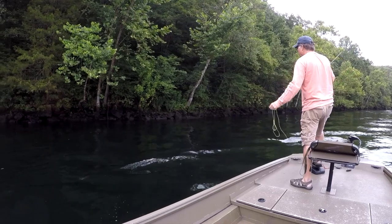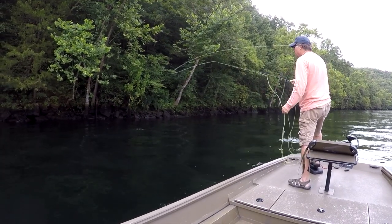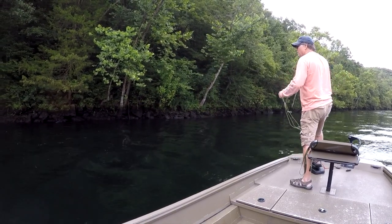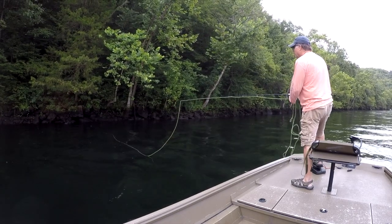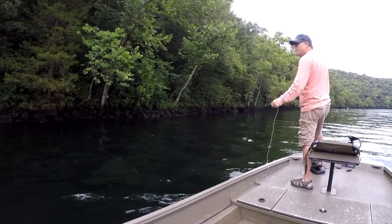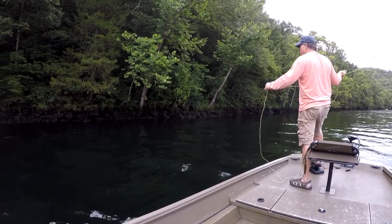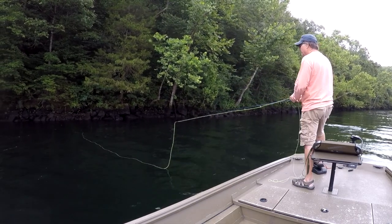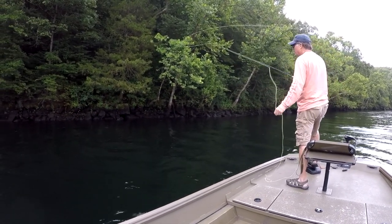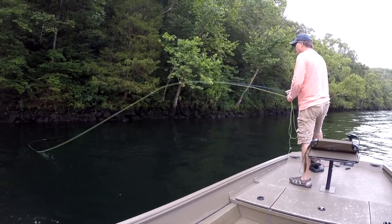It's hard to throw in an eddy where there's a lot of current. The current will pull your line out, or it pulls the fly out. So there's a technique that you can use where you throw, oh man, I about threw the tree. You throw kind of past your target and then you give it a little bit of a jerk and it puts slack in your leader.